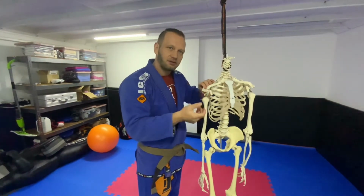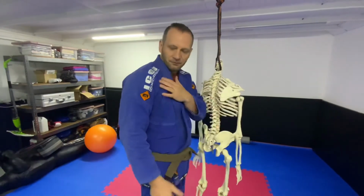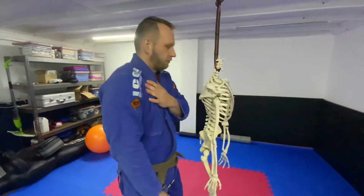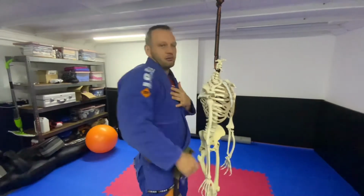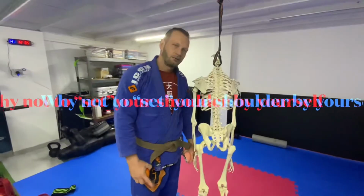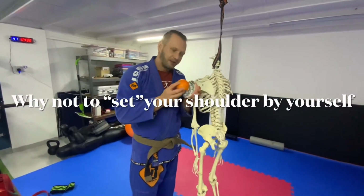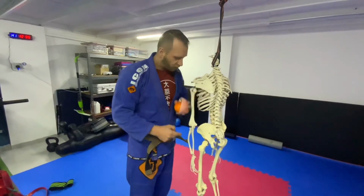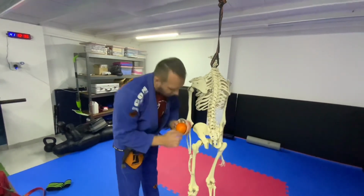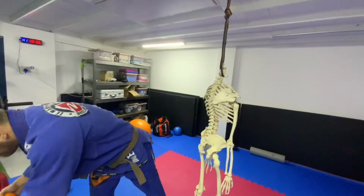Sometimes you can see in movies like Lethal Weapon or whatever, they dislocate the shoulder and go against the wall and smash the shoulder back, which is actually silly. Never do that because you're going to damage yourself. I'm going to show you why in a minute. As I mentioned before, this is a ball and socket joint. But actually this is more similar to this socket. And because this is shallow, it looks more like this.